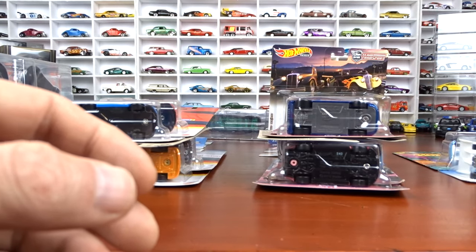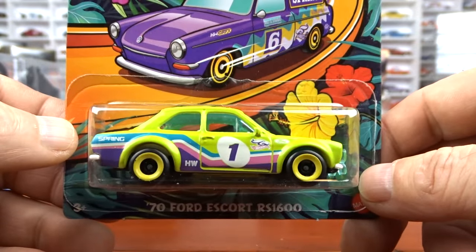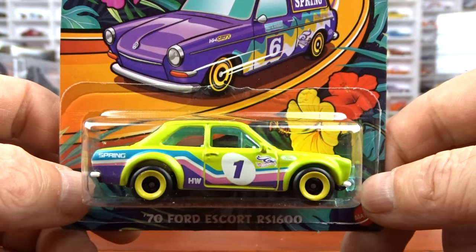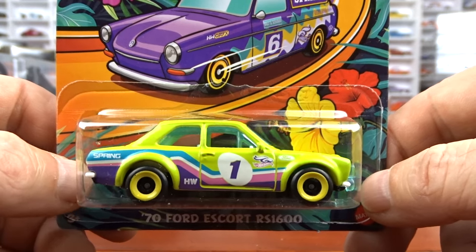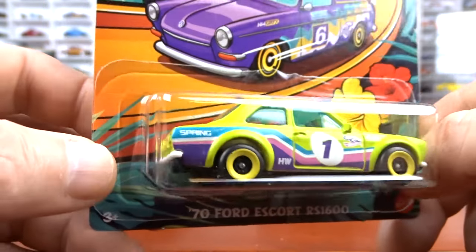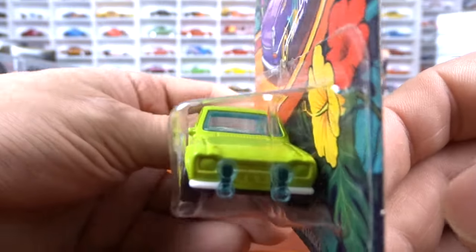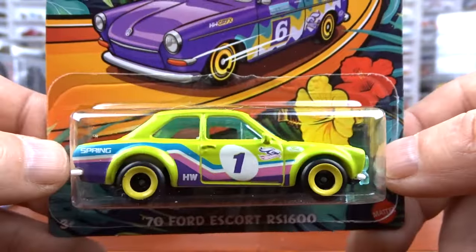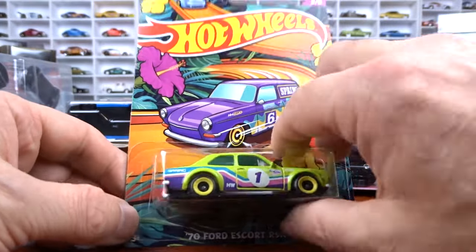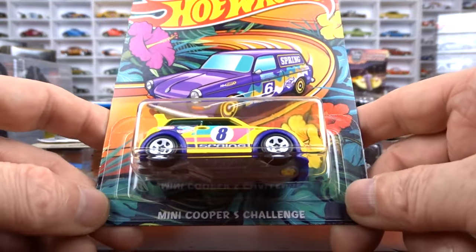Number two of five is the Ford Escort RS1600, done in this green. I like these wheels that they do now. I think they're pretty cool. A little different being in this yellow or green. I guess it's really a green, fluorescent green, I guess. You can see it says spring on the back quarter there. White interior. Not bad. There's no detail, you know, again, just on the side. And like I said, all the cards are the same. There's nothing to see about them.